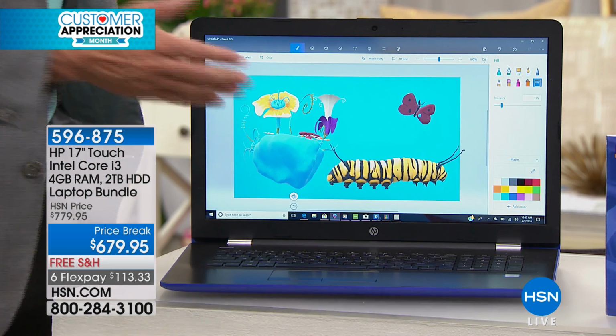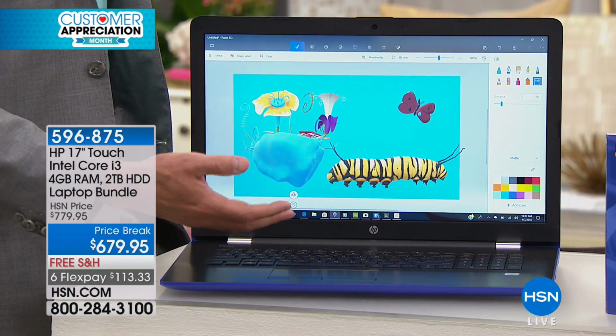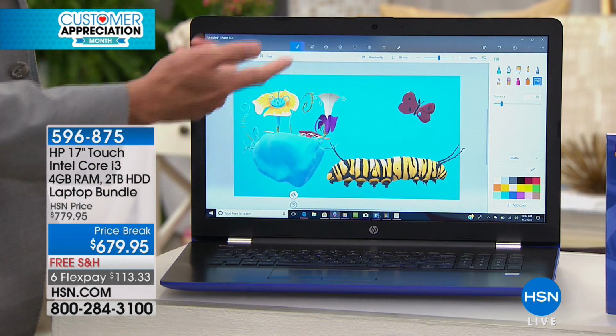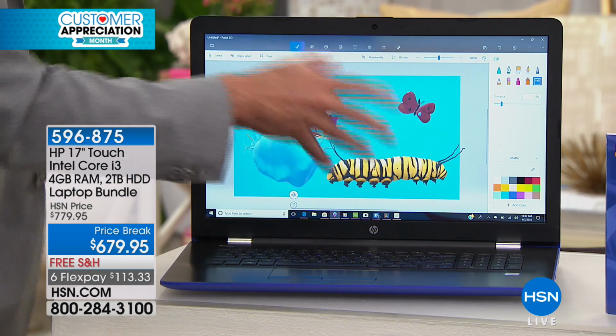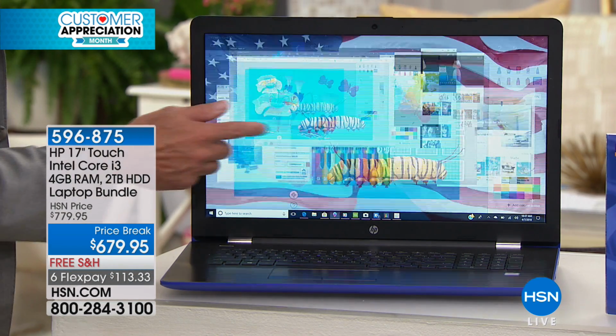We plug our smartphones into our computers. So if your computer, like Alice said at the beginning, is slow, is heavy, is hot, takes a long time to start up, this is a great upgrade. And having the touch screen is such a pleasure.